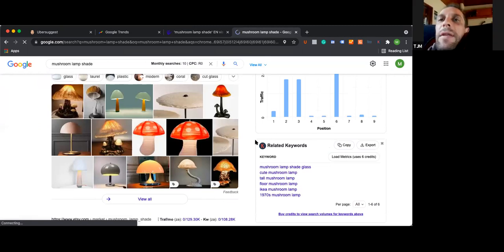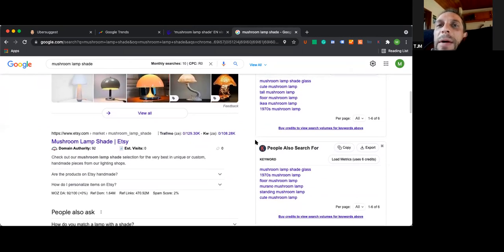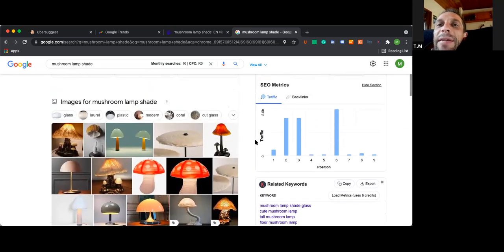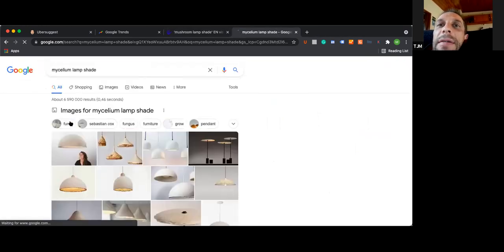So I can see already from the general sort of SQLs on this that the mushroom lampshade is not what I'm talking about. It's like a plastic fabricated thing. So maybe try mycelium lampshade. Please be kind enough to help me spell mycelium. M-Y-C. Oh, there it is. That's it, yes.